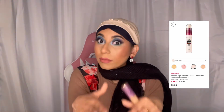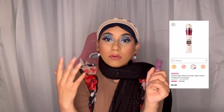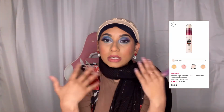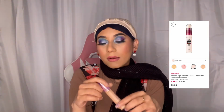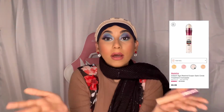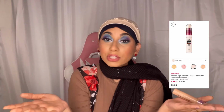And it carries so many shades that you won't have any problem finding your shade to do whatever cover up you need to do. So yeah, that's definitely a drugstore product for under eye concealer or blemish concealer that I recommend.